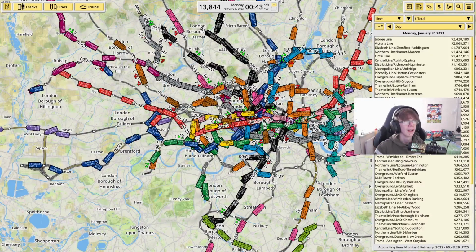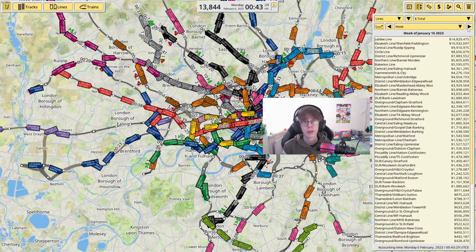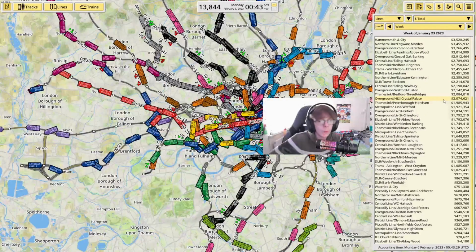Okay, so I might have gone 43 minutes over, but that's perfectly fine because it won't ruin a single thing. So we're going to go back in time and we will see that the Central line got 11 million in the first week, and as you see, the cable car and the Elizabeth line, T5 to Abbey Wood, look very weak down there. And then we skip a week and the Jubilee line comes up top, then the Central line, Circle, as well as District, the Northern, and the Bakerloo line are all up there as well. But the thing that we are looking forward to is the completion of the entire line where we have every single line. So this is the one we wanted.